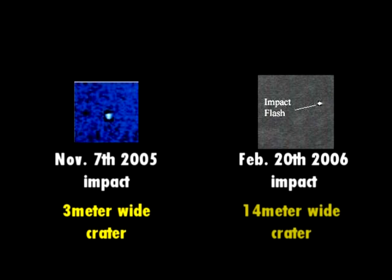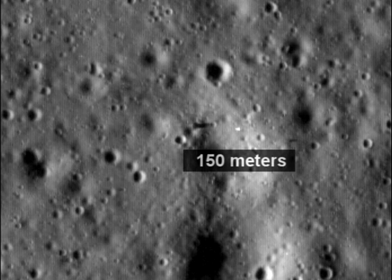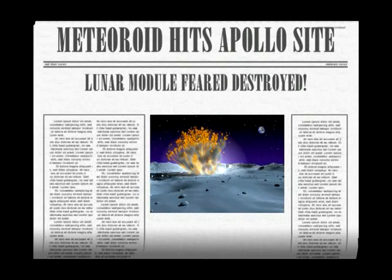The crater formed in 2005 was only 3 meters wide. The 2006 crater is 14 meters wide. And the explosions were noticed during their initial formations. The crater near the Apollo 15 landing site is 150 meters wide. If it were a recent impact crater, as Astrobrand suggested, the world's astronomers would definitely have noticed that explosion. And given its alleged proximity to the lunar module, there might have even been fear that the artifacts were destroyed in the explosion. Yet there were no such reports or sightings.